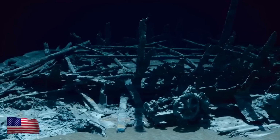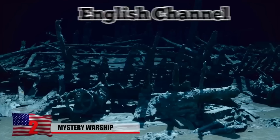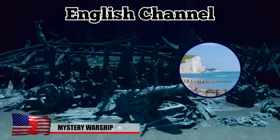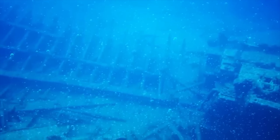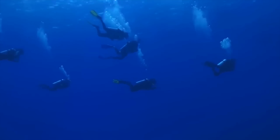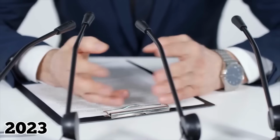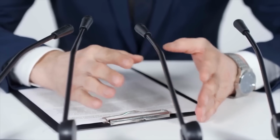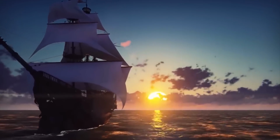Number 2. Mystery Warship. In 2019, researchers discovered a visibly old shipwreck in the English Channel off the coast of Sussex. Its identity eluded them for the next 3 years as they made dozens of return dives to the site in an effort to trace its origins. In early 2023, they were confident enough to announce that they had identified the wreck as a 17th century Dutch warship called the Klein Hollandia.